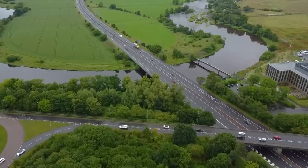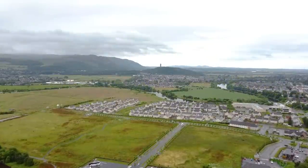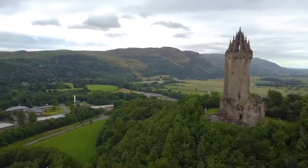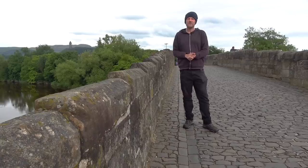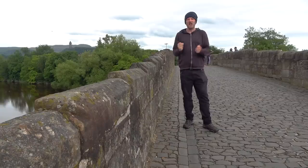As you head away from Junction 10, the M9 crosses over the River Forth, and if you take a look out to your right, you'll probably spot the Wallace Monument towering over the town of Stirling. This 67-metre-high Victorian Gothic-style tower was completed in 1869 to commemorate Wallace. No mention of Gromit, though. Shame. Just kidding. I'm referring, of course, to Sir William Wallace, a 13th-century Scottish hero.